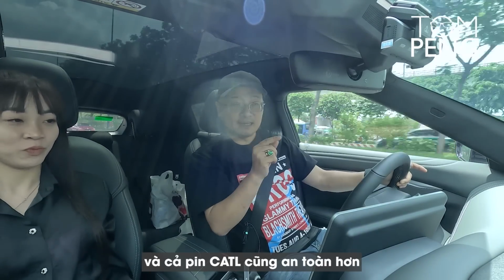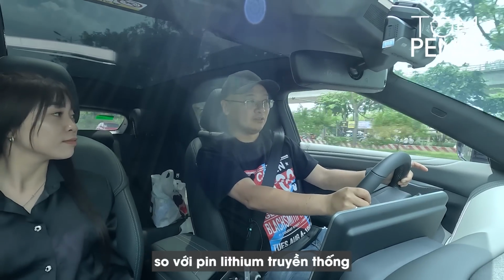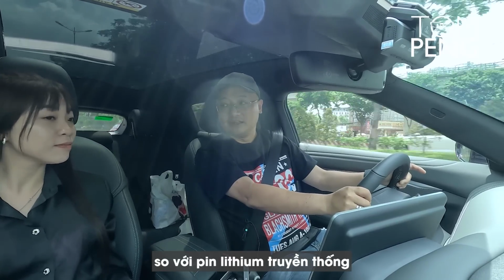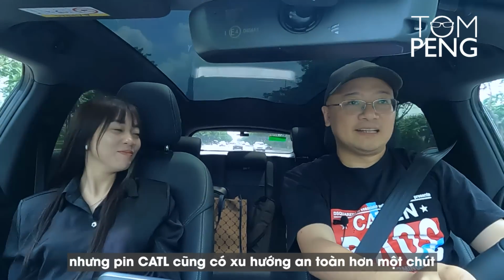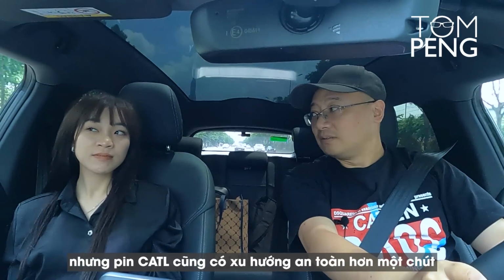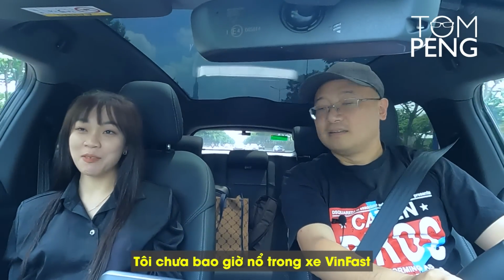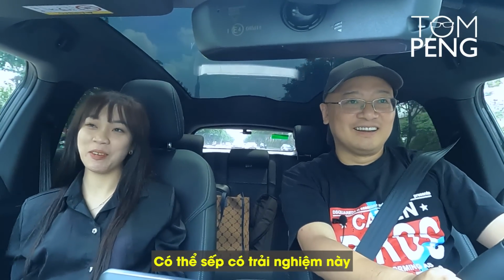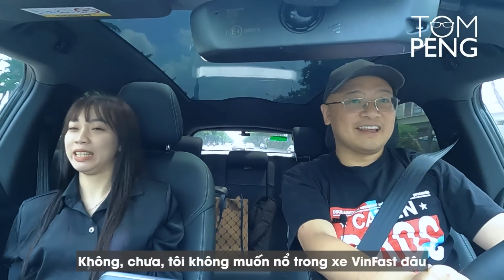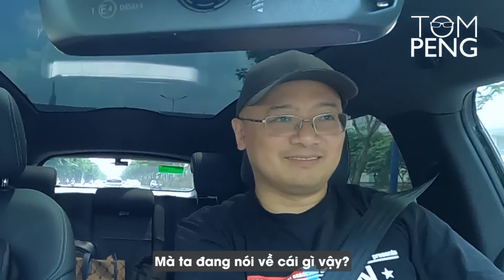And also the CATL batteries are safer compared to the traditional lithium batteries. You know, they tend to love to explode, you know, boom, right? But the CATL batteries tend to be a bit safer as well. So you don't have to boom in the VinFast. I never boom in the VinFast. You never boom in the VinFast? Maybe you have this experience. Nah, not yet. I don't want to boom in the VinFast. What are we talking about?